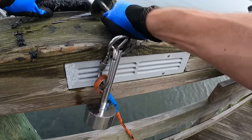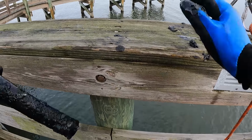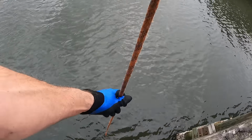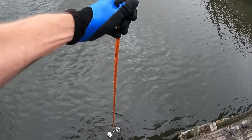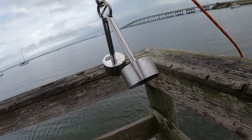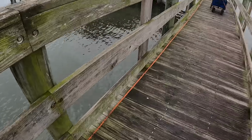What is this guy? Jeez. It's just a solid piece of steel right there. Maybe like 10 pounds. Something hanging in between the middle of them there. All right, another part of a rod and reel, the handle there. Another hook on there. Kind of neat how it sits right there like that.